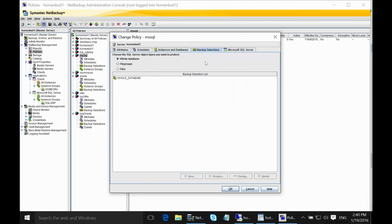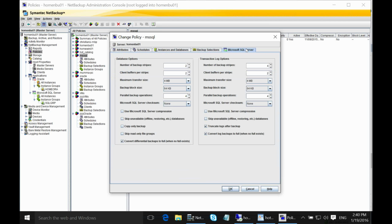And then for backup selections, 99% of the time, users would want to back up the whole database. But you do have an option to back up individual file groups or individual files. And then lastly, this Microsoft SQL Server tab has all the configuration parameters that we showed in the tech note, but this has the most relevant ones.